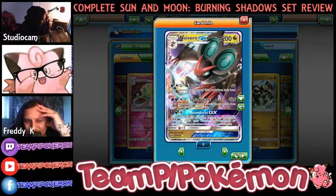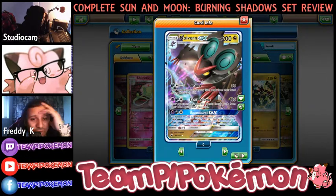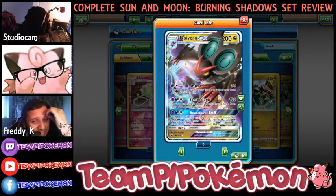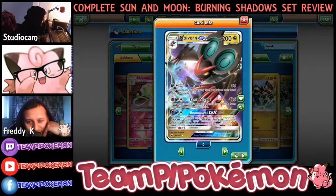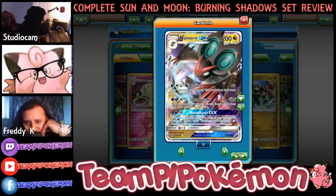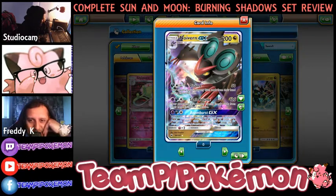Noivern has now started to get a little bit of attention because of Distort. Your opponents can't play any Item cards from their hand during their next turn. This is Stage 1. It's not a Stage 2. It's a Stage 1, so it is feasible to actually bring up Noivern as an attacker. And let's just think about it. Distort has actually got the same attack as Seismitoad EX. Seismitoad EX was absolutely dominant.